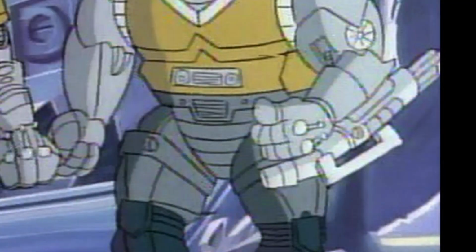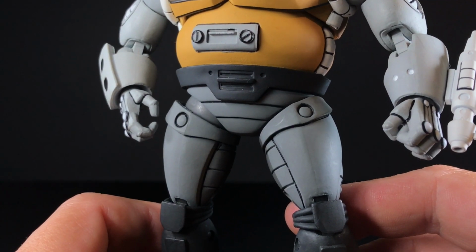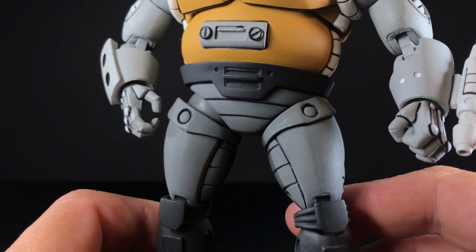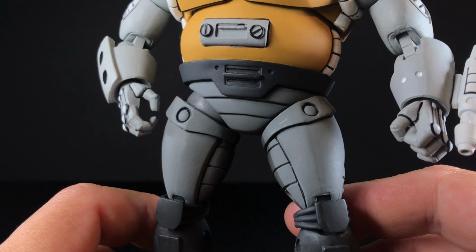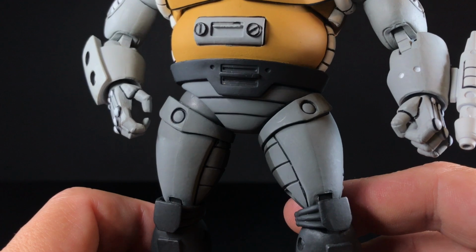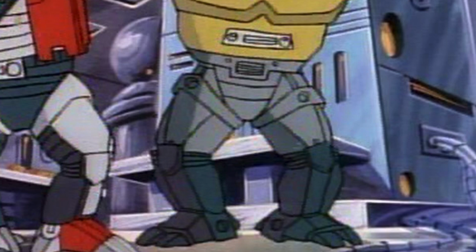Rocksteady's belt is usually the same color as his pelvis, and his pelvis has horizontal lines. The toy makes the belt a darker gray color, and that does appear like that in some shots of the show, so they are accurate, just not always. And in my opinion, I think that the dark gray looks a lot nicer. It definitely creates a nice contrast in the middle of his body there. Just having the same color gray doesn't look as nice.